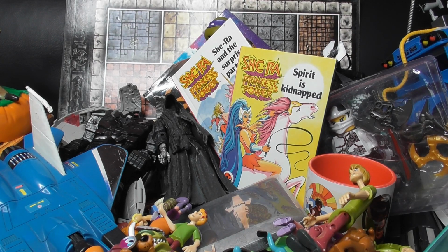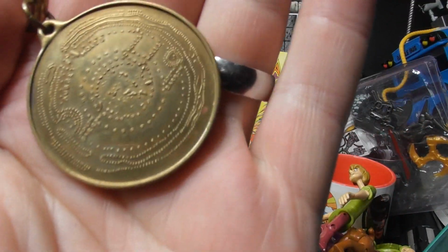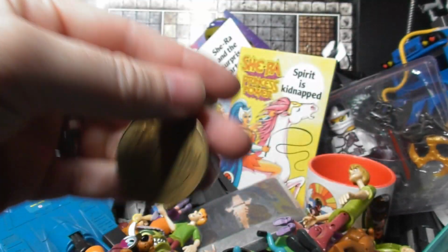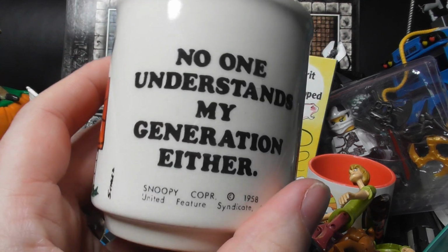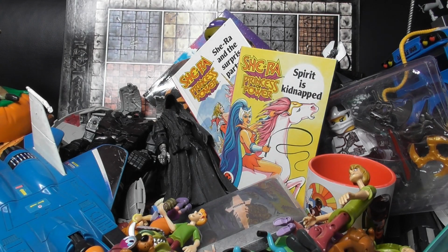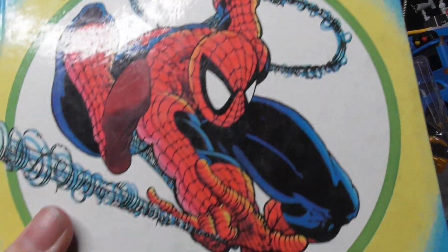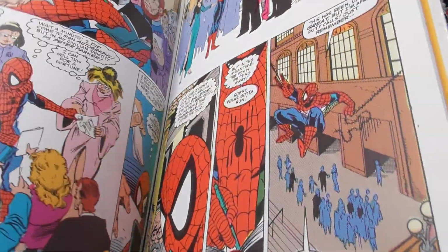Next up, oh, the random little Stonehenge keyring. Kind of cool. It shows you all the postmarks. That was just 50p. We got another cup. This is 50p. It's quite an old one. I'm not sure it's from the 50s, but it is an old one. And then lastly, the Amazing Spider-Man annual from, I can't remember when, I think it's 1990, but in very good condition.